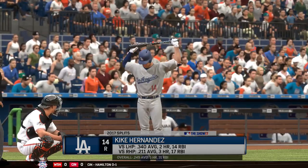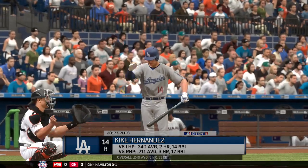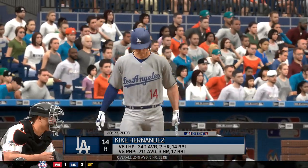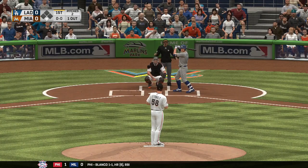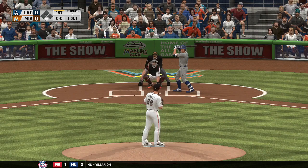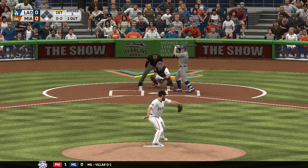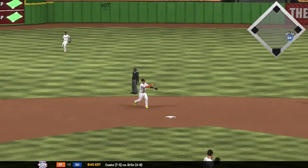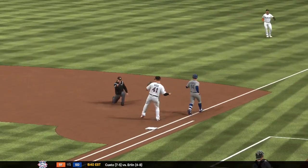Now at the plate, Kike Hernandez. And this is a good-looking matchup for him here. As you can see, he's hit lefties quite a bit better than he has right-handers this season. Into the windup and the pitch. On the ground up the middle. Rojas is there. Throw gets him. 2 down.